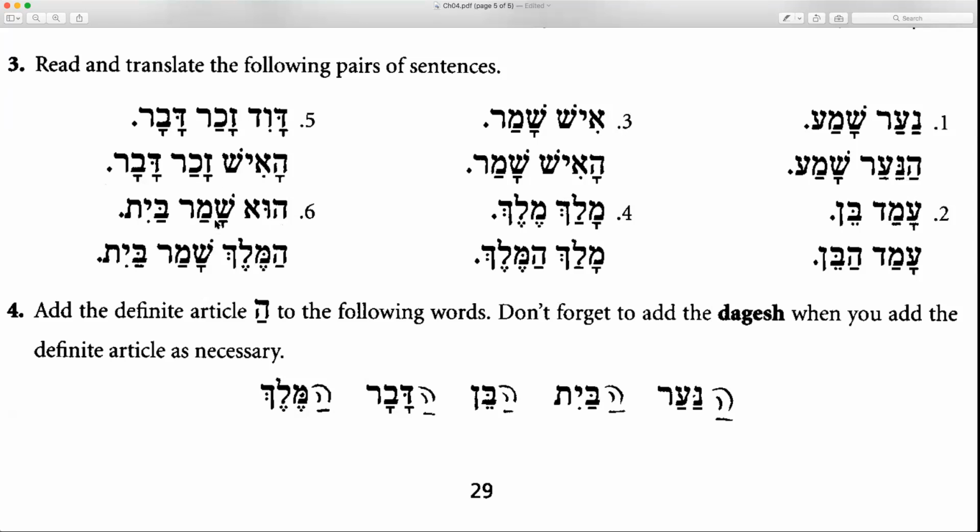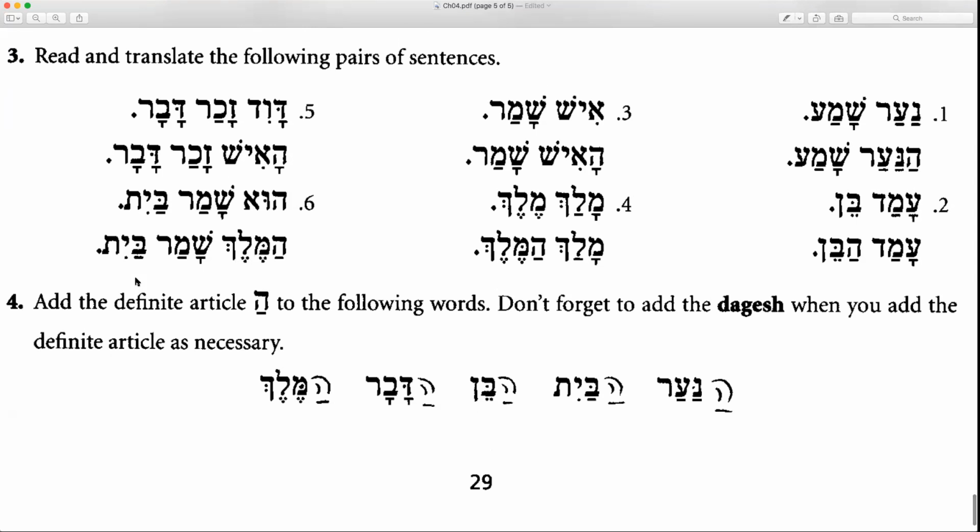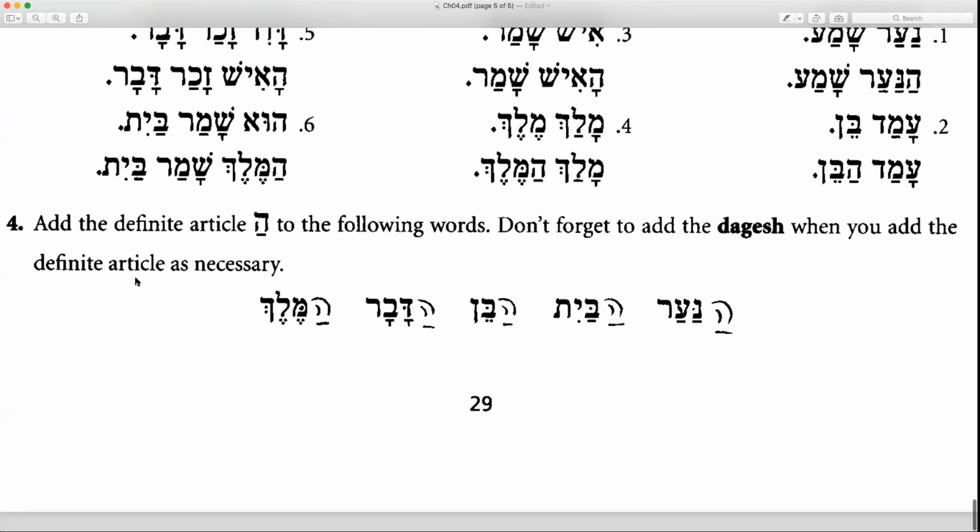Hu shamar bayit, which means he guarded a house, right? So there's no definite article. And the next one. Okay. Hamelech shamar bayit. And what does that mean? The king guarded a house, right? Hamelech shamar bayit, the king guarded a house. So if you wanted the house, it would be Hamelech shamar habayit. Right. Actually, it would be Hamelech shamar et habayit. Because when it's a direct object, when it's a specific noun, then you have to use a direct object pointer. Okay. All right, very good.